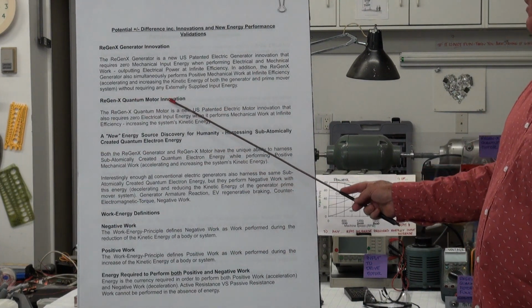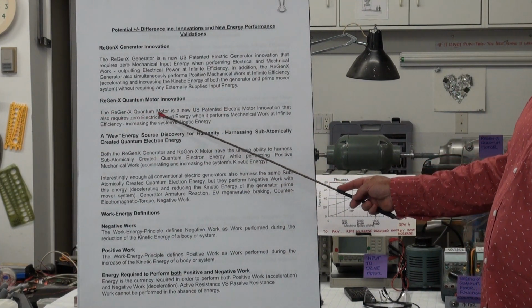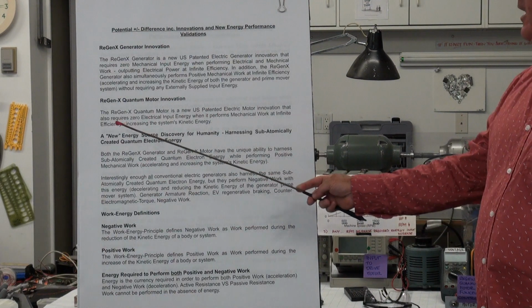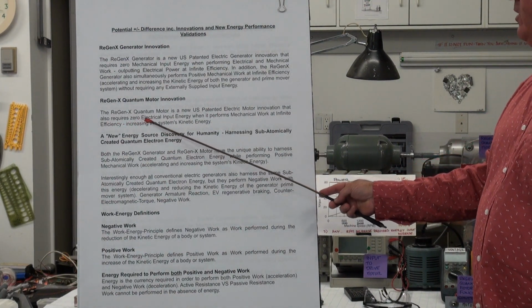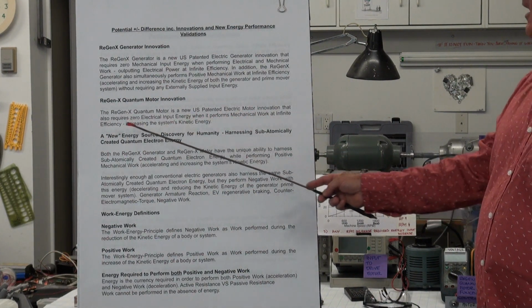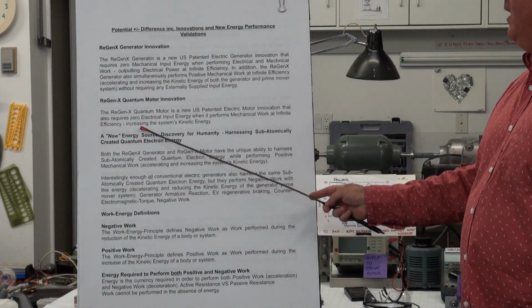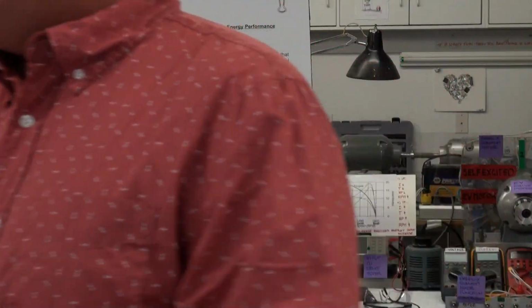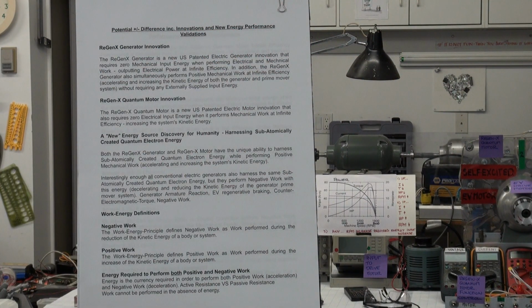The ReGenX Quantum Motor innovation. The ReGenX Quantum Motor innovation is a new US patented electric motor innovation that also requires zero electric input energy when it is performing mechanical work at infinite efficiency, increasing the system's kinetic energy and basically accelerating the system without requiring any externally supplied input energy.